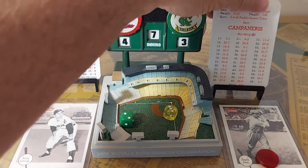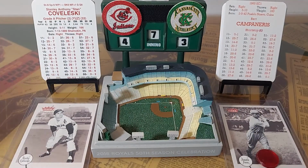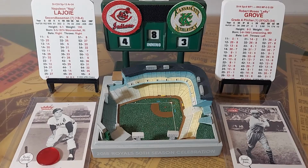2 outs. Here's the shortstop, Campy Campaneris. A lot of speed in this ninth spot for the Athletics. 23 is a swing and a miss, strike 3. 3 up and 3 down. We go to the top of the 8th, 4-3 Cleveland.